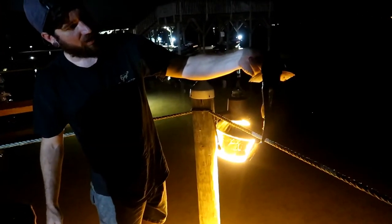So you can lip them like bass or whatever you want to do. That's a really small one, but yeah, so I can tell he fought, he was a little mad. But we got a fish. We're not skunked.